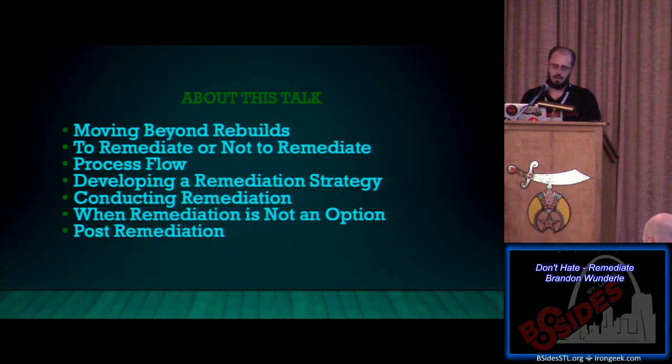So, what are some of the common concerns? To remediate or not to remediate? When you go back to your organizations, you're going to have to argue, like, we don't have to rebuild. We can actually figure out what happened, and we can stop the process. We can stop the persistence, and we know confidently that it's not coming back. You're going to have to argue that, but you're going to come up against some of the typical arguments. So I'll talk about that. A little process flow. It's pretty straightforward.